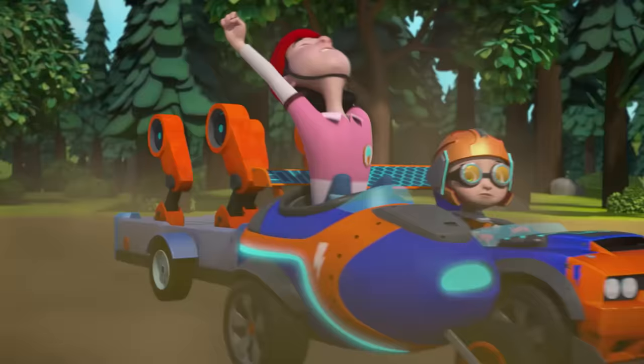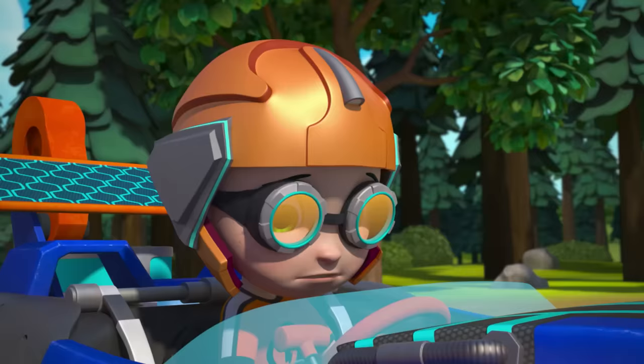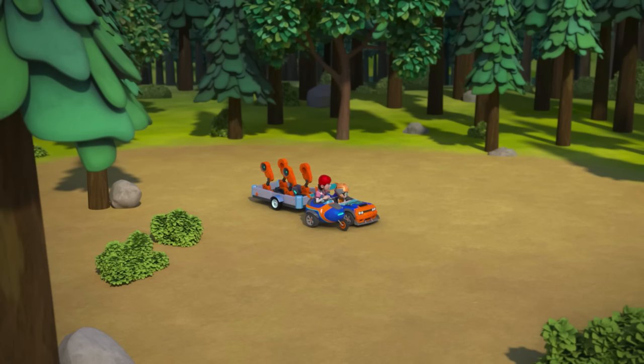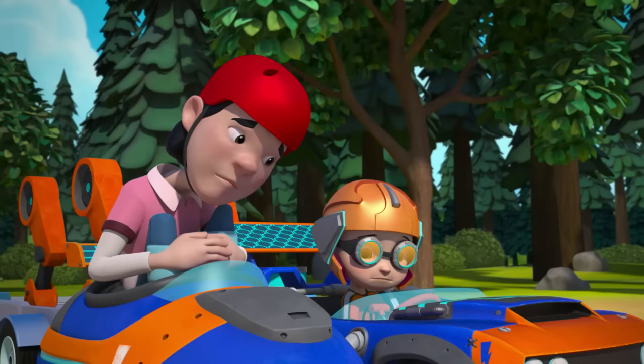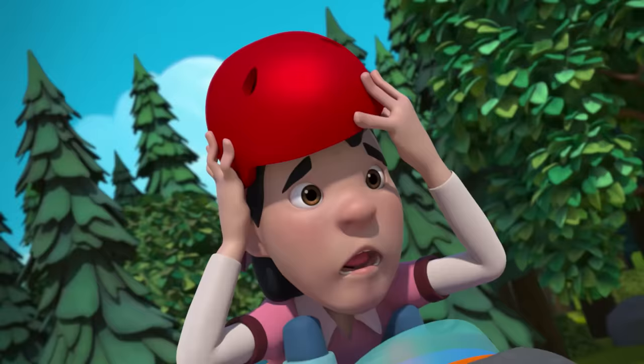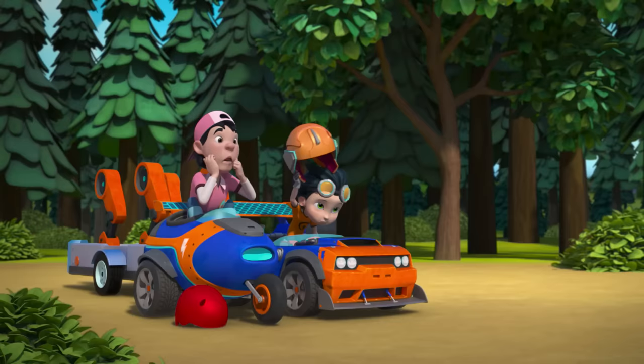I've gone faster than this before. Chasing after that squirrel completely drained my battery. Uh-oh! My cart's out of power. But we have to get back to the sorbet before the... There he is. Two petals that are no longer yummy. Let's get that flower.